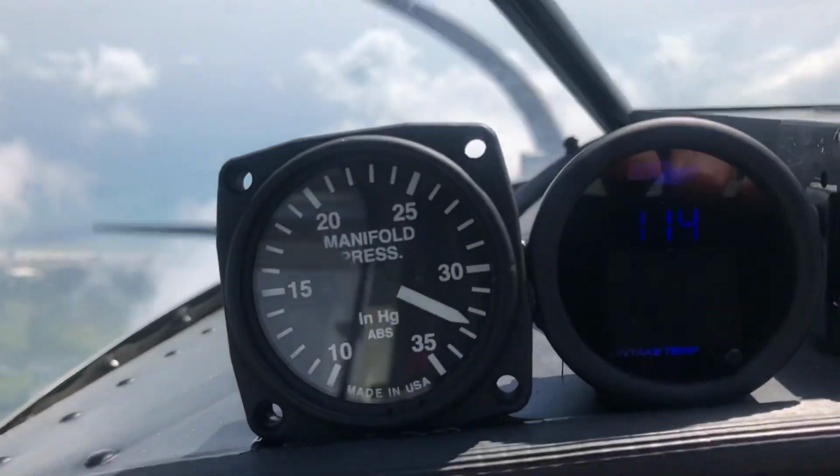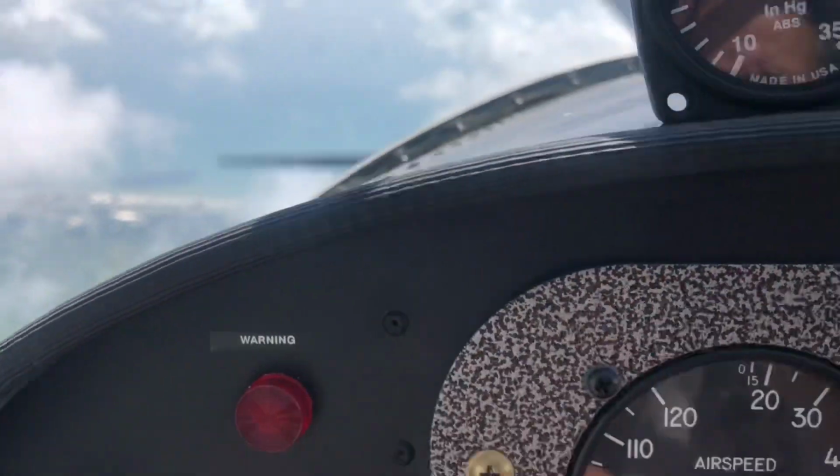It was a fun flight, and I try to do that a few times a week to build hours on this little engine.